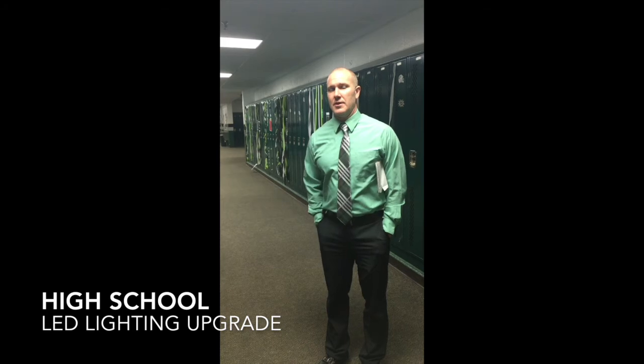Another top priority in the high school would also be addressing the lighting. We would be looking at having LED lighting, which is a high technology, more efficient type of lighting in the high school. We would also consider the second floor where we do not have any natural lighting or windows in classrooms for students.